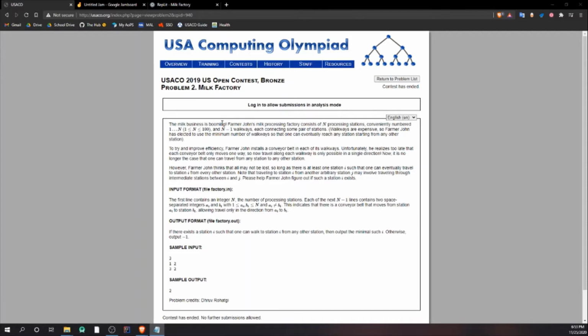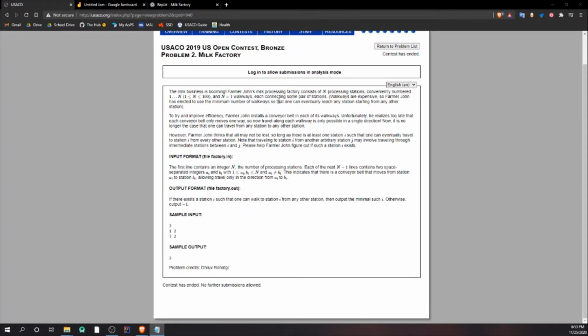The milk business is booming, and Farmer John's Milk Processing Factory consists of N processing stations conveniently numbered between 1 and N, and N-1 walkways, each connecting some pair of stations. Walkways are expensive, so Farmer John has elected to use the minimum number of walkways so that one can eventually reach any station starting from any other station. To try and improve efficiency, Farmer John installs a conveyor belt in each of his walkways, but he realizes that each conveyor belt moves only in one way, so now travel along each walkway is only possible in a single direction. Now it is no longer the case that one can travel from any station to another station.